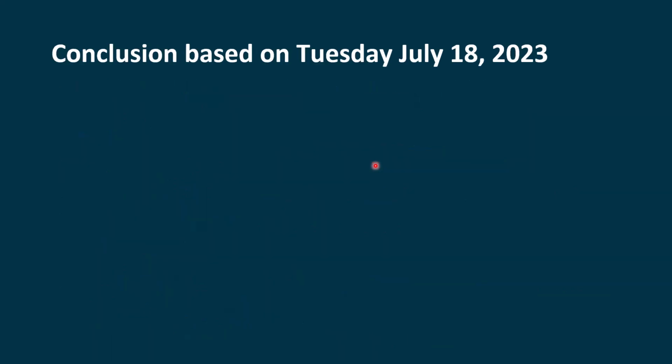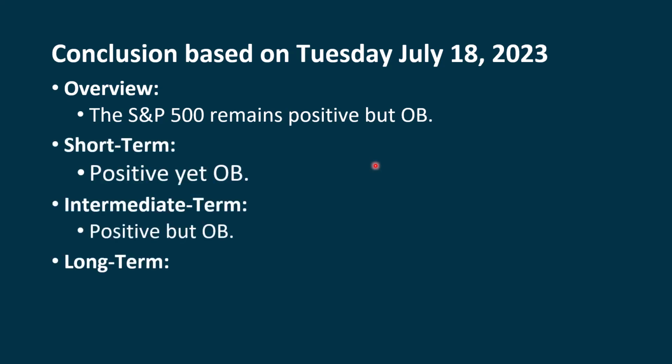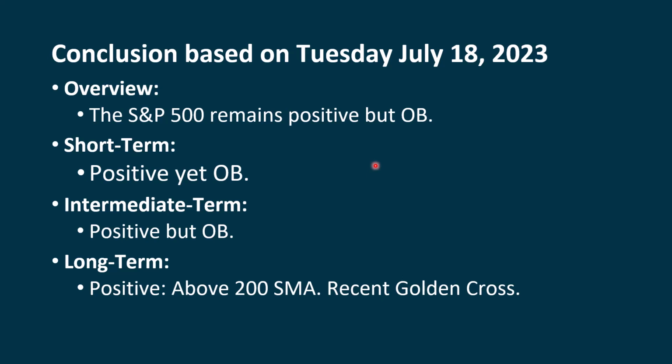So our conclusion, the S&P remains positive, but it's overbought, and we can say that in the short term and in the intermediate term. In the long term, we're still positive and not necessarily looking overbought at this point.